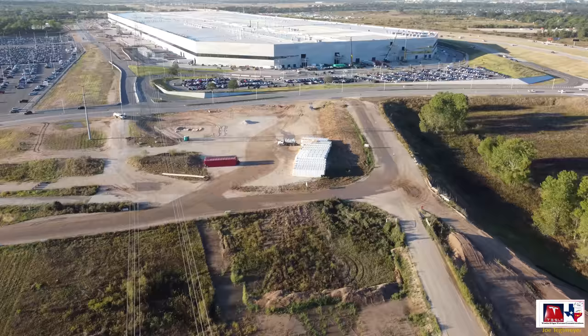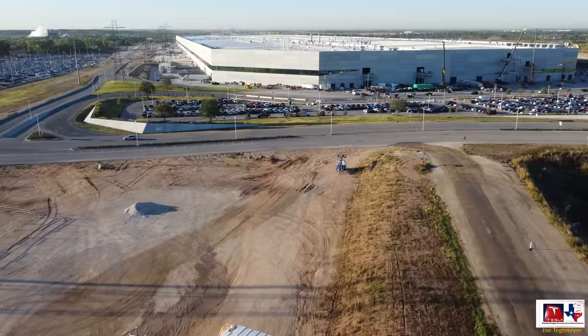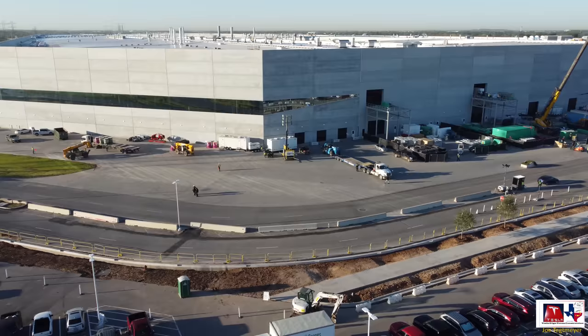I'm going to drop the drone down here real quick to show you something interesting. Now, these white trailers, the red ones similar here, we see these all over the site now, and they seem to be expanding. These are usually used to clean out plumbing pipes and hold the dirty water or the contaminated water after construction. So it may be that we're going to be seeing some testing and cleaning out of a plumbing system here at Giga-Texas in the near future.